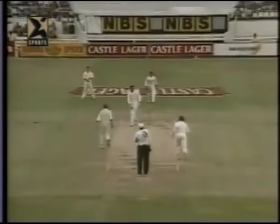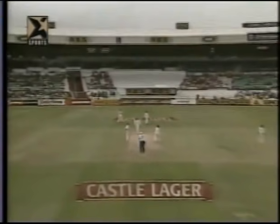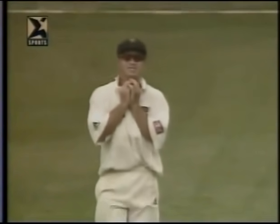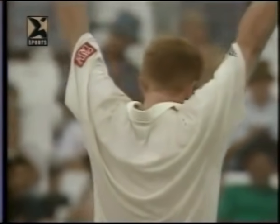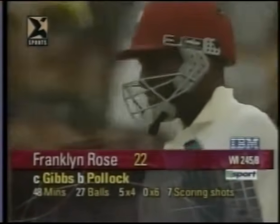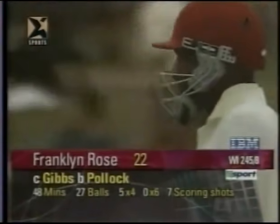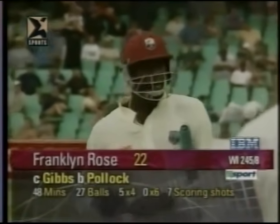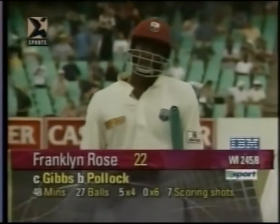Yes, I think he was rather concentrating on the light than the delivery being bowled. And this holds out here. It was a routine delivery on a good line and length. And Herschel Gibbs had a long, long wait there, but his easiest catch by a long way in this innings. 22 from Franklyn Rose from just 27 balls with five boundaries. He chanced his arm and he's made a few, but it's now 245 for eight.